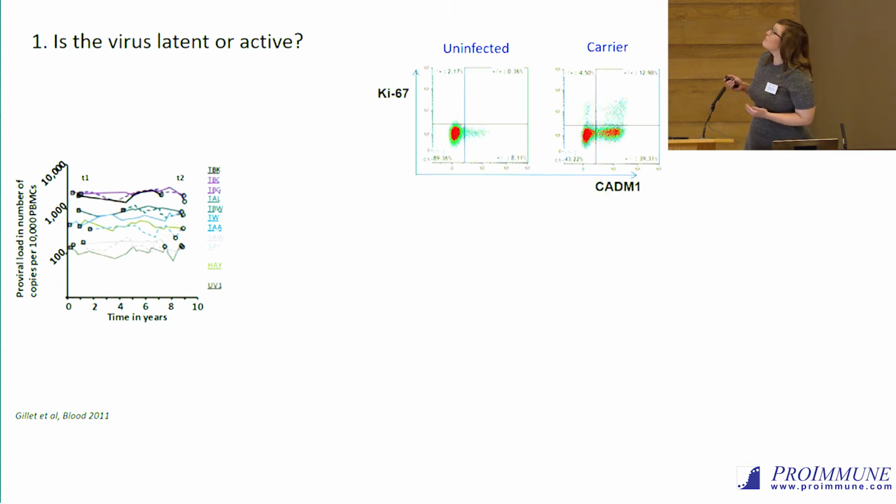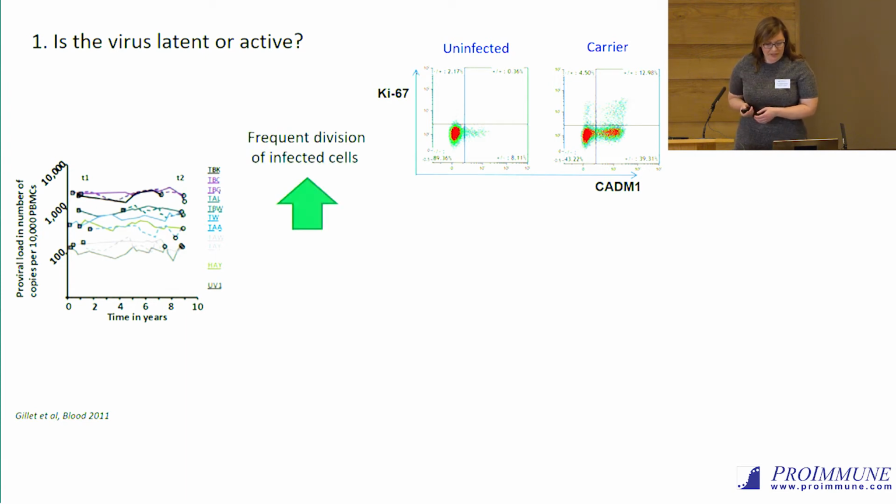However, when we looked a bit deeper, we could see that there was quite a high rate of proliferation of infected cells in carriers, with up to 20% of HTLV1 effector memory cells proliferating, expressing Ki67 at any given time point. So actually, during chronic infection, we have frequent division of infected cells.